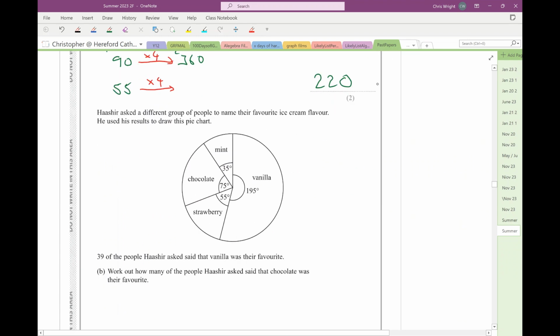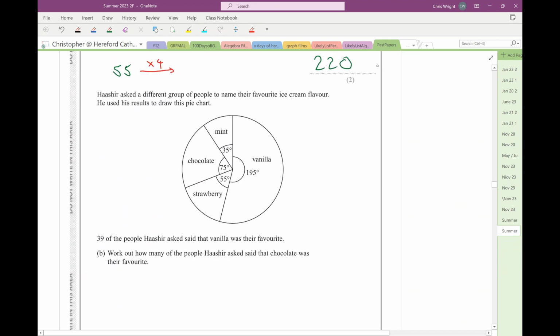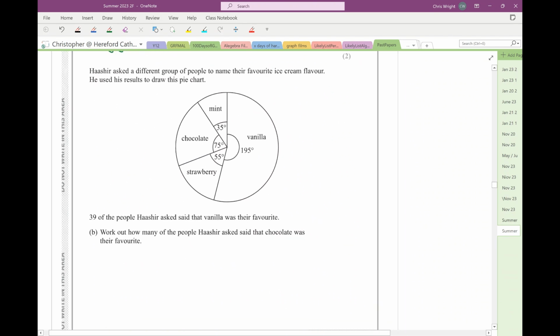Right, in this question we're asking a different group of people to name their favourite ice cream flavour. Here are the results. We don't know how many people he asked in total. But look, 39 of the people said vanilla was their favourite. So this is 39 people. Work out how many of the people Hasher asked said chocolate was their favourite.